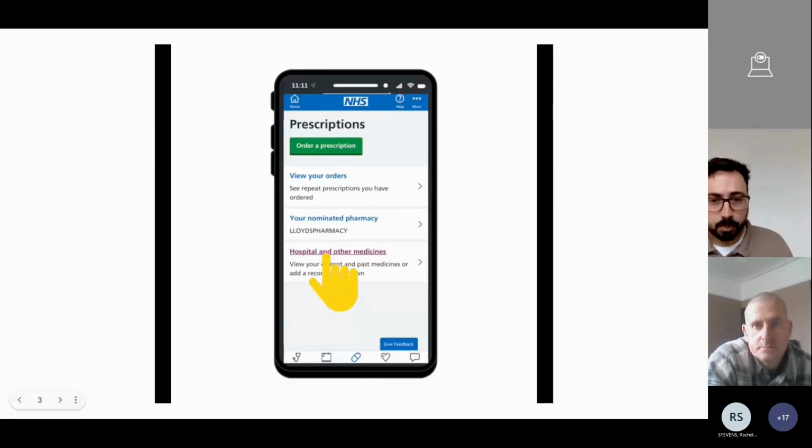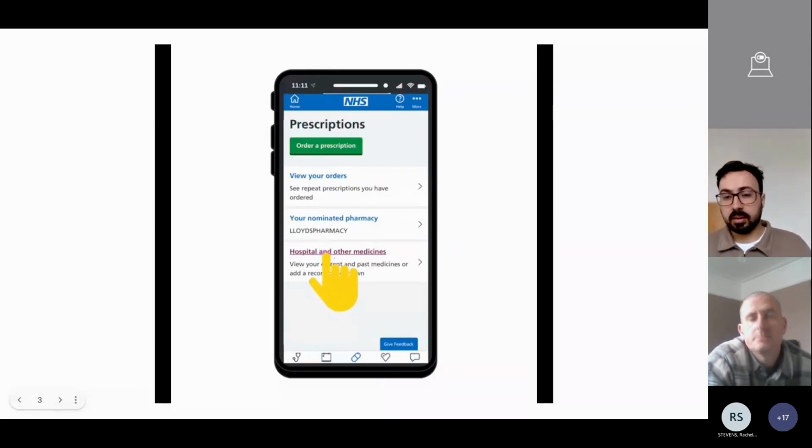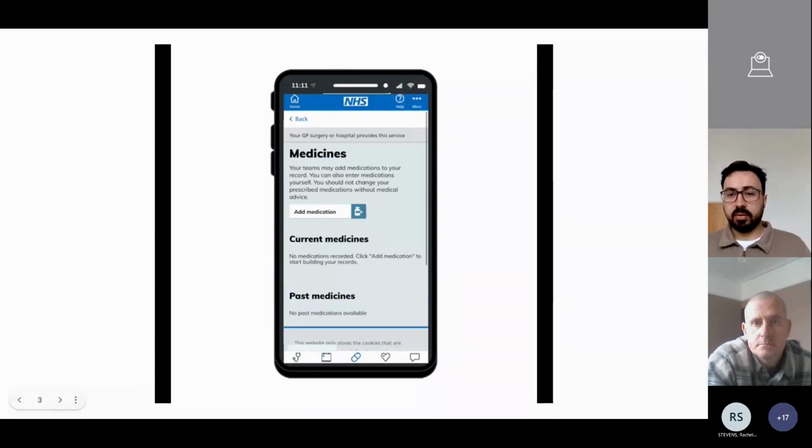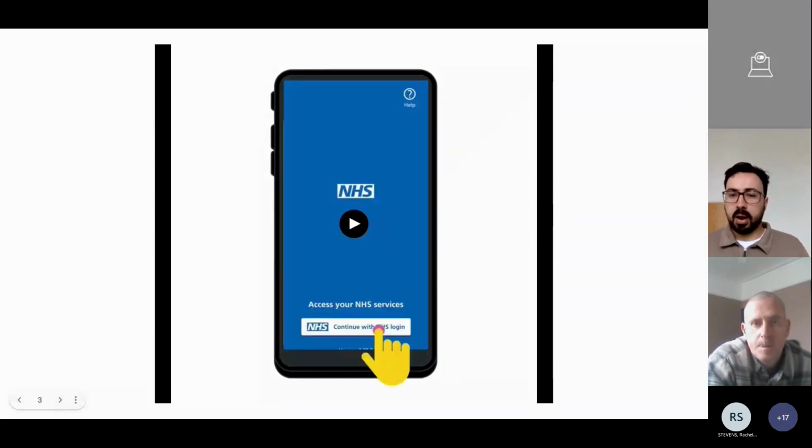We've also got hospital and other medicines. If you've got a hospital appointment, you can add in medicines that you're already on, for instance, to make the hospital aware. But you can also check what medicines you've been given whilst you're in hospital, or past ones as well. This could be quite important if you're seeing different doctors all the time, and you can just make them aware of different things that you've been on.